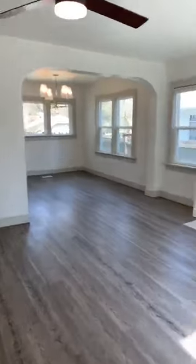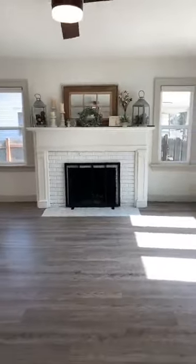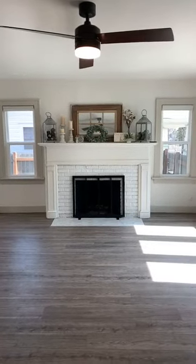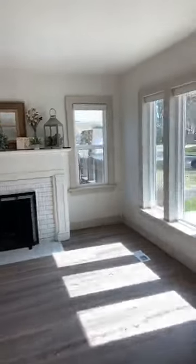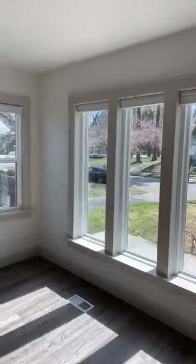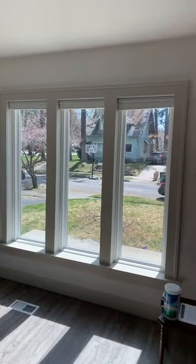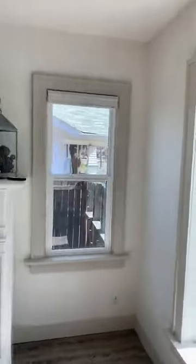But this is the entryway. As you can see, it's a beautiful craftsman home. You come into this very nice living room, highlighted by the wood-burning fireplace. You can see everything's been updated in here. I've put all of the blinds up, but they're really nice hand-operated. So you just pull those down or you just push them back up and they auto-retract for you, which is nice. You have windows throughout.